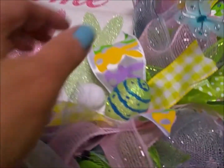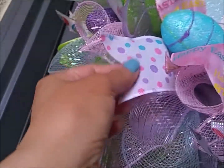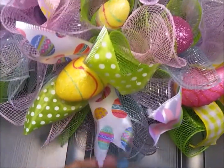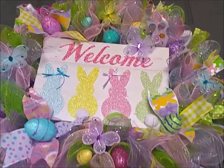And I use this ribbon as well on that one and that one. This ribbon and that ribbon. This ribbon here. Yeah, that's my wreath. Okay, let's go inside.